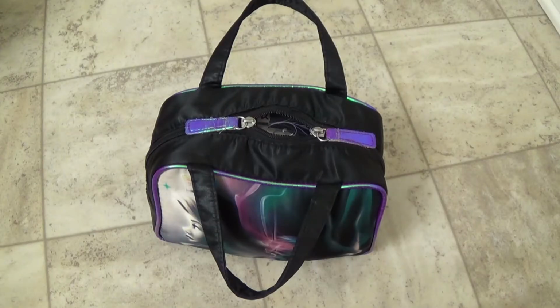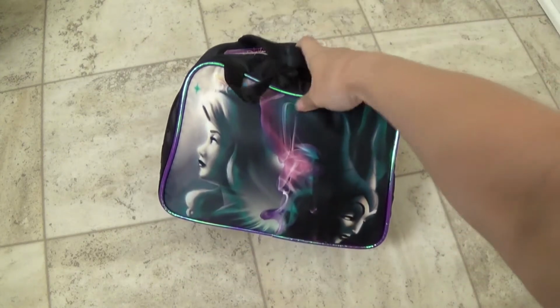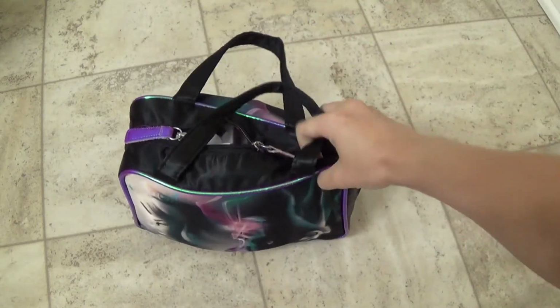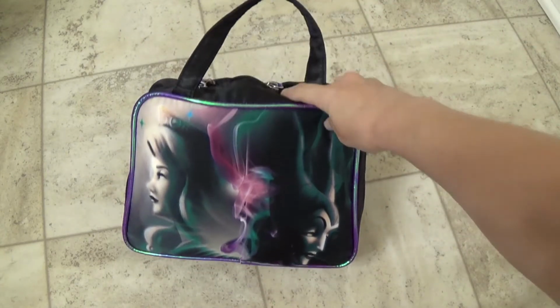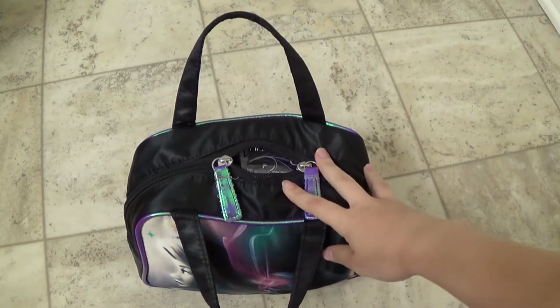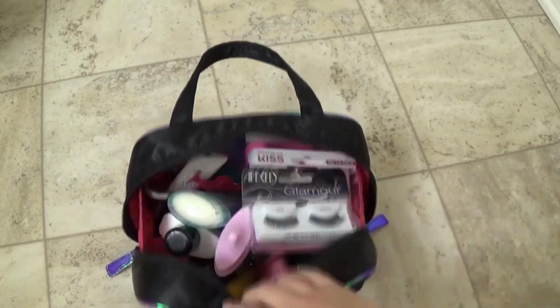All right, so first we're gonna start with my makeup bag. This is the makeup bag that I have. As you can see, it's Disney related, Sleeping Beauty. As you can see, it just has Aurora and Maleficent on there. I got this at Walgreens a few years ago. So yeah, that's just what my makeup bag looks like. And then just to open it up, I will show you everything that I have in here.